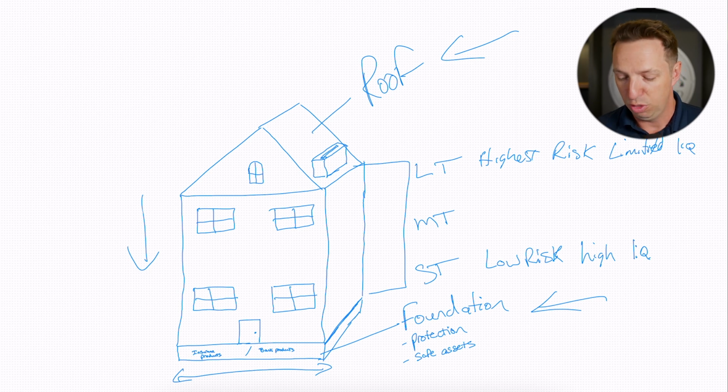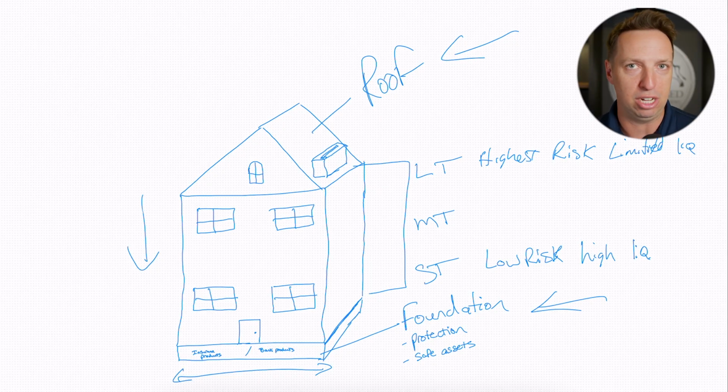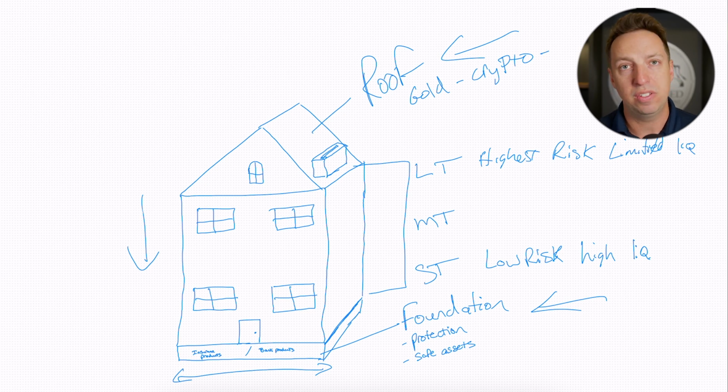The roof is kind of doing the same thing, but it's protecting you from things that you have absolutely no control over, like the rain, right? You don't control the weather. I don't control the weather. We both want a roof because we know that we want to stay dry and we can't control the weather. So when I think of the roof in terms of the financial house, I'm thinking of assets that are going to help you mitigate disasters that you can't control. So when I think of the roof, I'm thinking things like gold, crypto. I'm thinking things that are non-correlated assets. You could have real estate on the roof, things that are just not necessarily as susceptible to black swan events, things that are going to help you maintain what you've built.